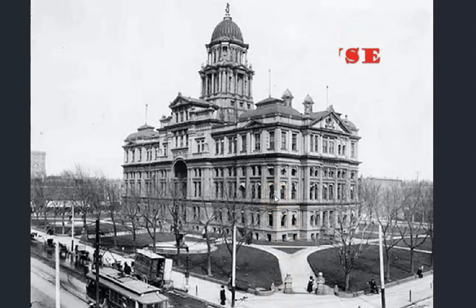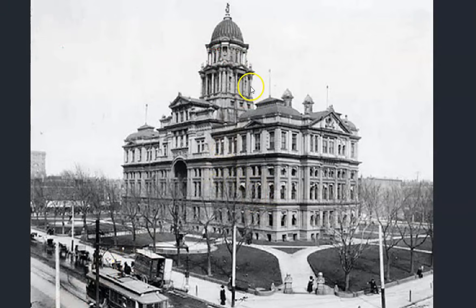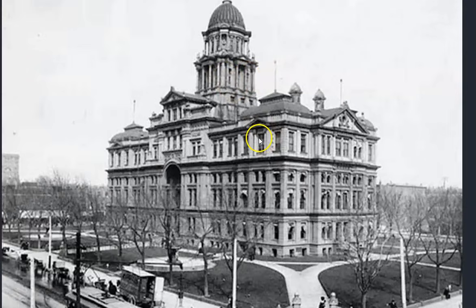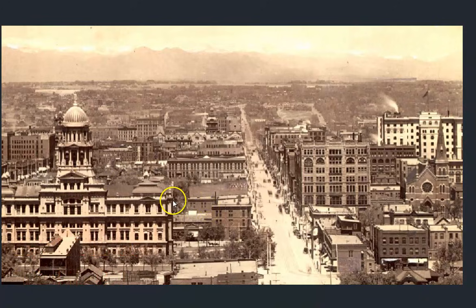Moving on to the Denver County Courthouse. So construction started on this one in 1881, we are told, and completed in 1883, at a time when the population of Denver was about 35,000 people. Of course, you'll tell me that they had deep pockets in Denver because of the silver and gold mining that was going on there. Seems to be a way to explain away all sorts of magnificent architecture. Here we have a street scene of that area from the time.